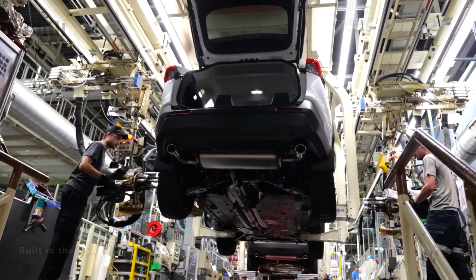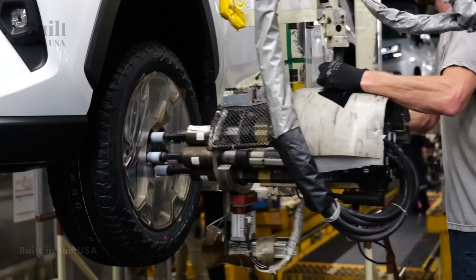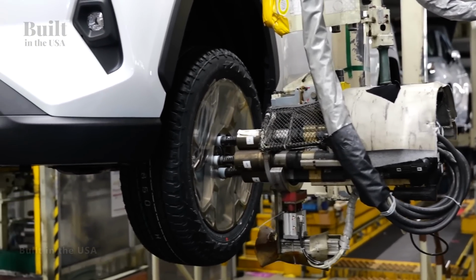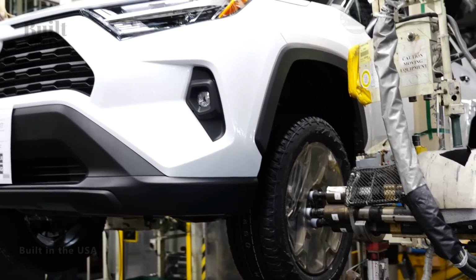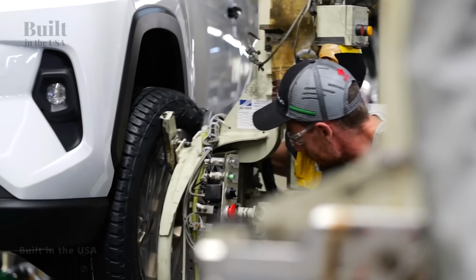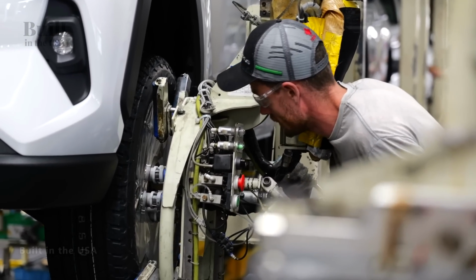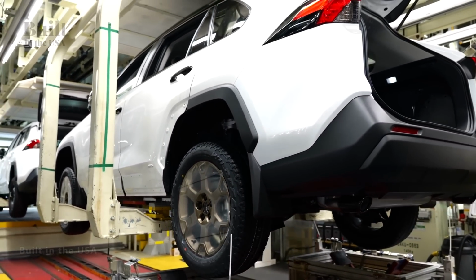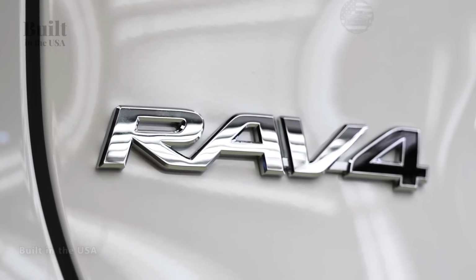All four wheels are firmly secured with 5 massive bolts. Automated pneumatic tighteners are used to tighten the bolts to the required force. Toyota RAV4 come with these bronze-colored wheels with all-terrain tires as standard equipment.